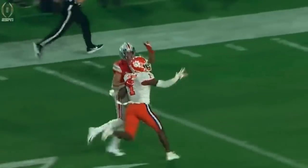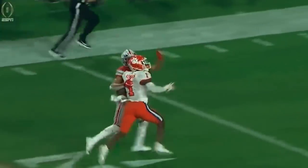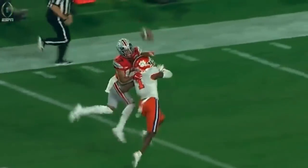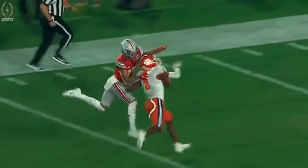Now what? Make a POB. All right, he made a POB without having to make a POB, just by decreasing the space. There's just nowhere for this pass to go. This was really good work by Darian Kendrick.